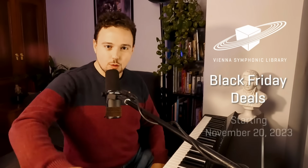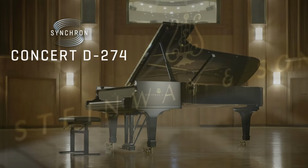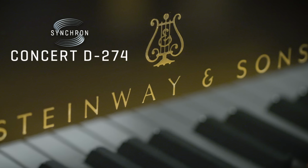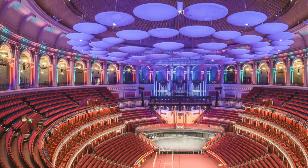And this year will be a blast, starting November the 20th. Rumor has it that two of their fabulous Synchron Pianos will be available at special pricing. On one side, the Synchron Concert D274, the most famous Steinway model in the world. Every decent concert hall has at least one. Carnegie Hall, Philharmonie de Paris, Royal Albert Hall, Vienna Concert House, you name it. It's like a Rolls Royce of pianos.